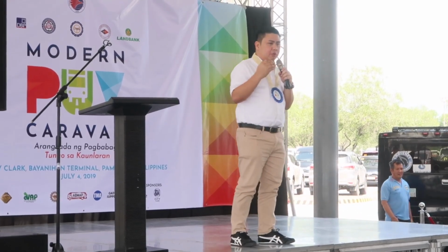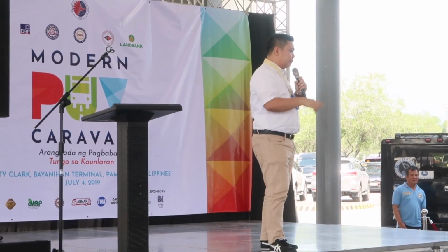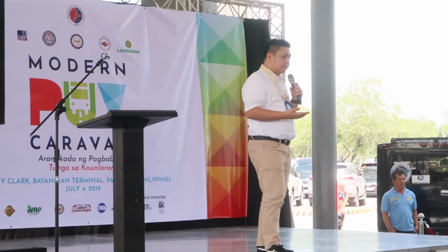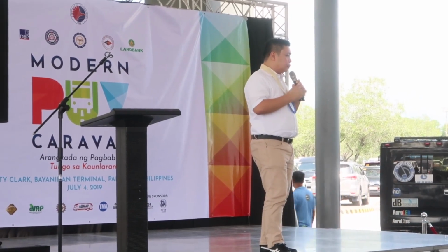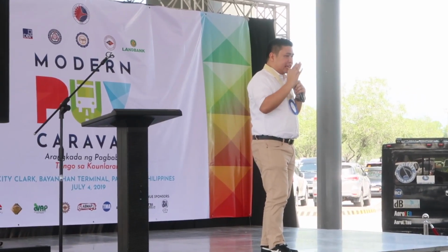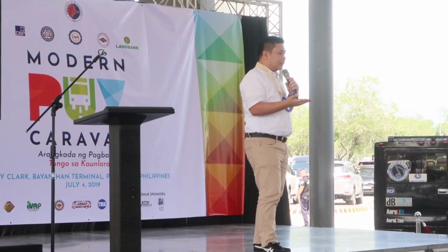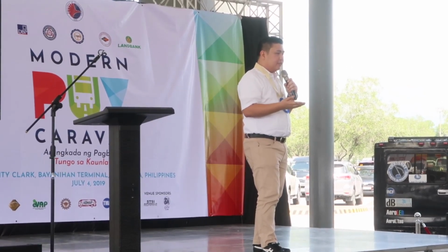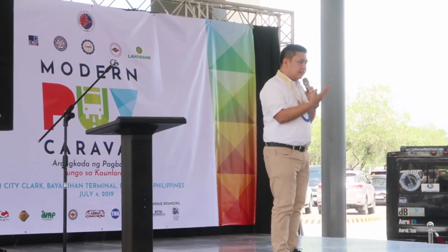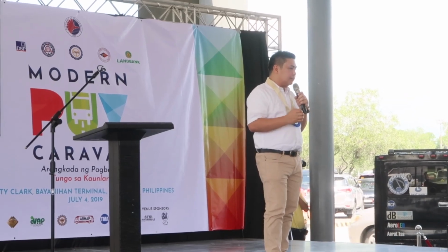How can we have reliability when we have the old system wherein single franchise, single operator, single driver, boundary system? It leads to inefficiency of our public transportation service. Pag yung driver hindi pumasok kasi lasing no the previous day, yung operator walang kikitain na boundary. Yung driver wala ring sisweldohin. Yung commuter walang masasakyan kasi walang papasada. It leads to inefficiency of our public transportation service.